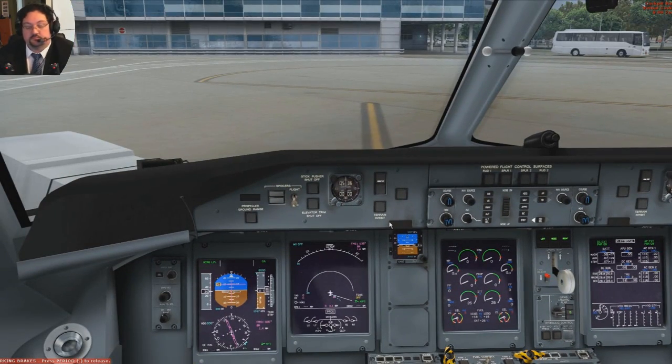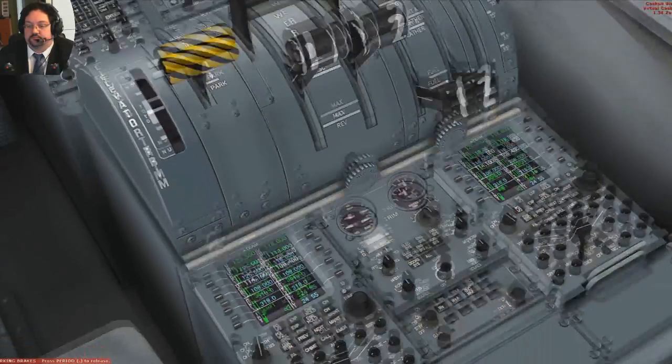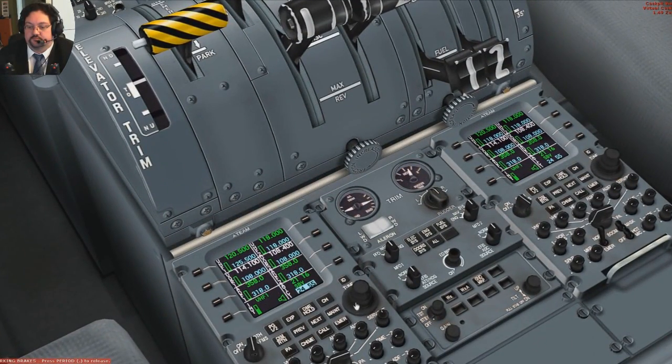QLink 328 Delta cleared to Bundaberg via the Sunshine Coast flight route. Maintain 4000, Brisbane 2 departure runway 01, squawk 1471, and departures with Brisbane approach 124.7. QLink 328 Delta cleared to Bundaberg via runway 01, Brisbane to departure. Initial climb 4000, squawk code 1471, departures 124.7. QLink 328 Delta.